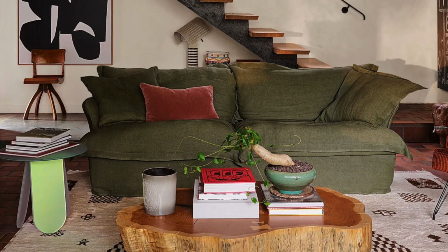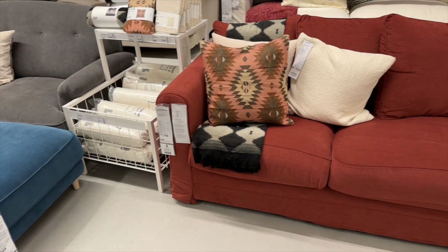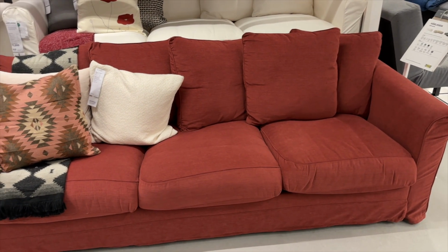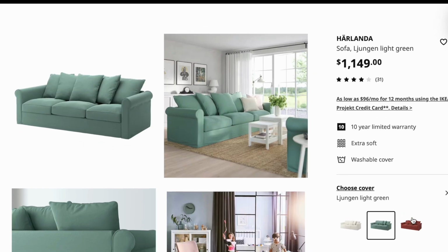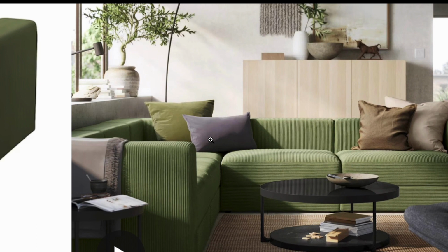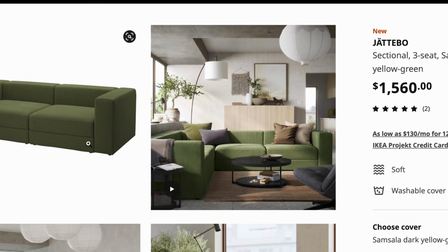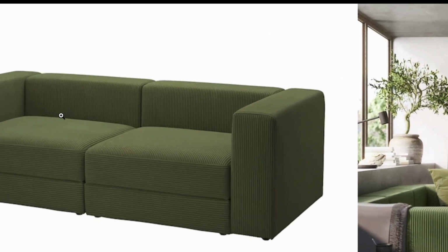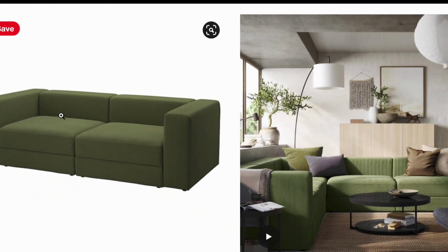When it comes to replicating his amazing, comfortable looking green couch, I found this red one that looks about similar in comfortability, but I didn't find any that had that dark green linen color to them. However, I did see this couch online. It's brand new. I actually didn't see it in the store, and it's got this interesting corduroy texture to it, and I love the color. The shape is really modern, and I think that this would totally fit the space.